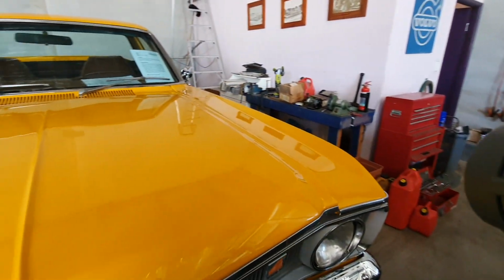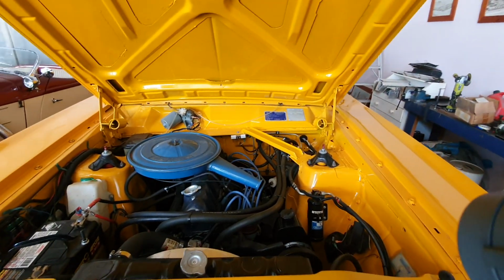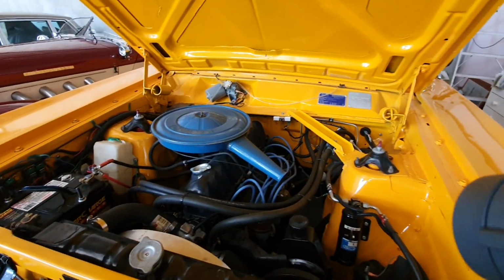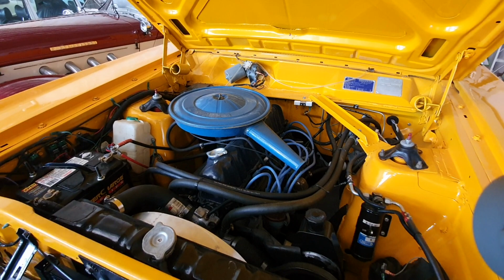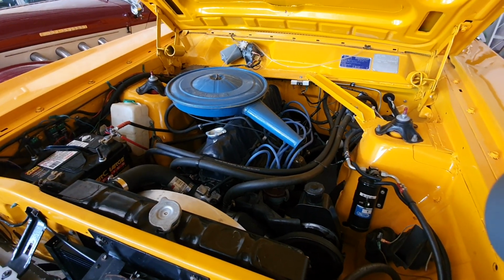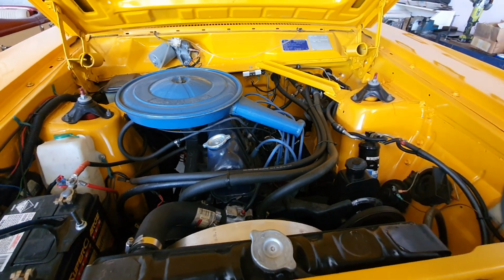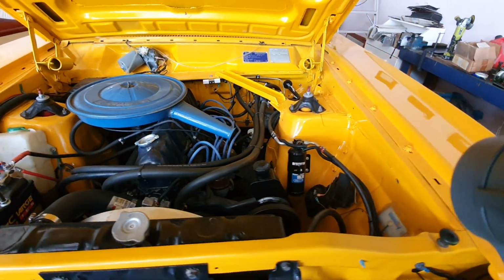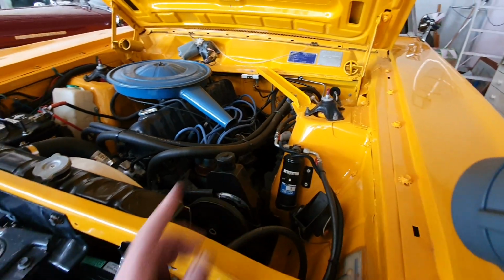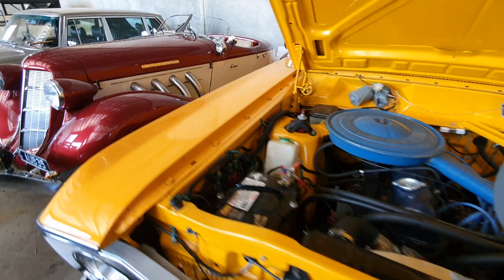See if I can open the bonnet, because it's quite unusual under here. Nicely presented. But now all these cars came with 250 cubic inch straight sixes in them. They've actually had to slant the six over to fit with a Jeep transfer case. So they put a little wedge spacer under the carb under here to make it all work correctly. This car also has been fitted with power steering. So nice little car to drive.